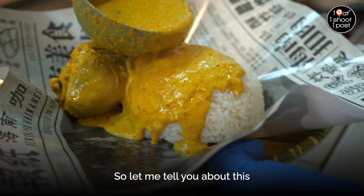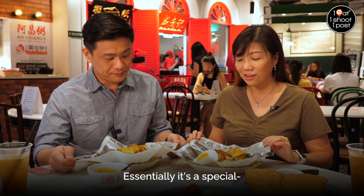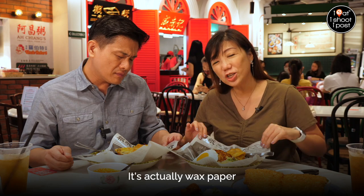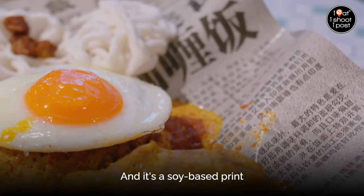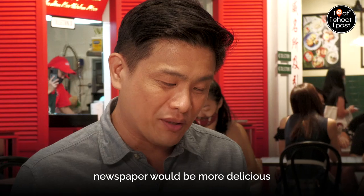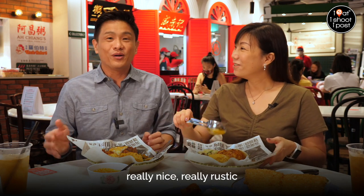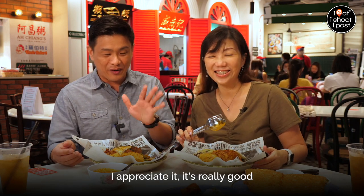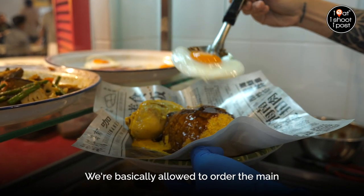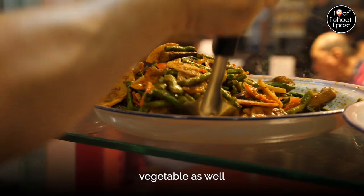So let me tell you about this newspaper Hainanese curry rice. It's not real newspaper. It's actually wax paper, and it's soy-based print, so it's edible. I don't know why eating on newspaper would be more delicious, but it makes it look really nice. Very rustic, very authentic. We order the main, and then with the main, you've got a choice of the kind of egg that you want, and also a choice of what kind of vegetable.